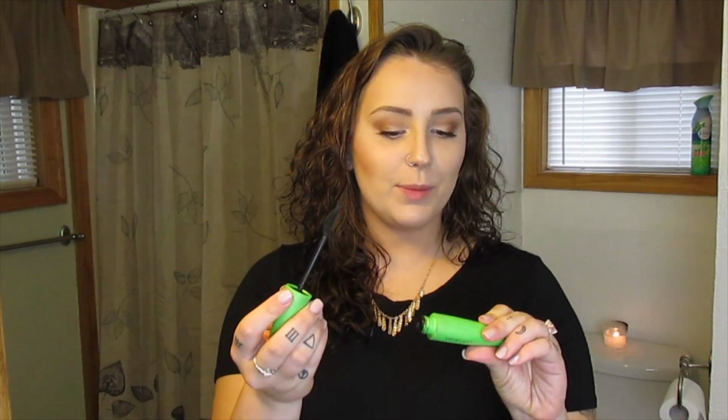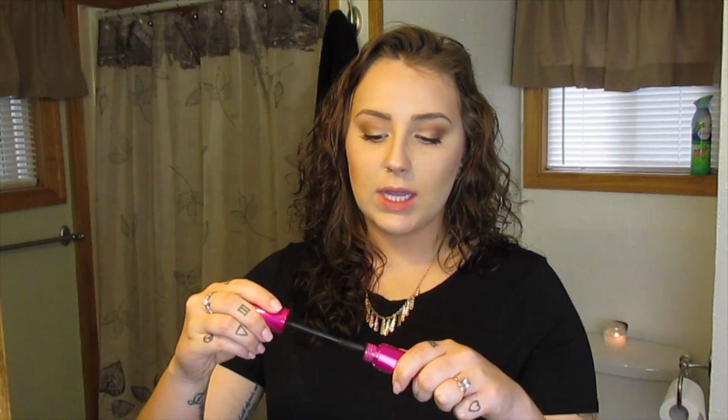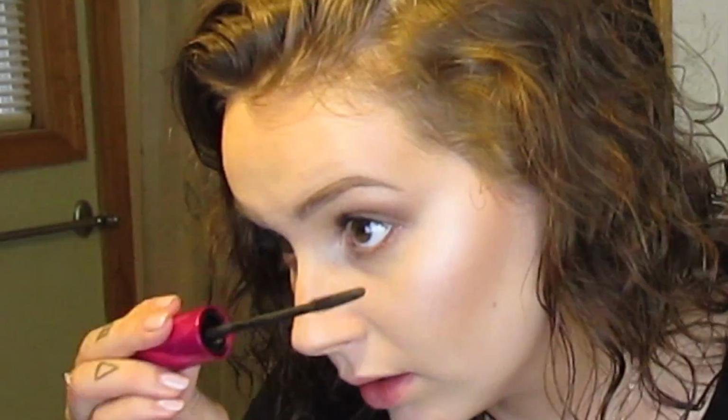Come on. Okay, so after I do that, I'm going to use the Clump Crusher brush from CoverGirl and just go over that yet again. Okay, so after I'm done with that, I'm just going to use the Wet n Wild mascara again and just kind of do the tips of my bottom lashes, get some product on them. Like so. This is the final thing I do on my eyes.